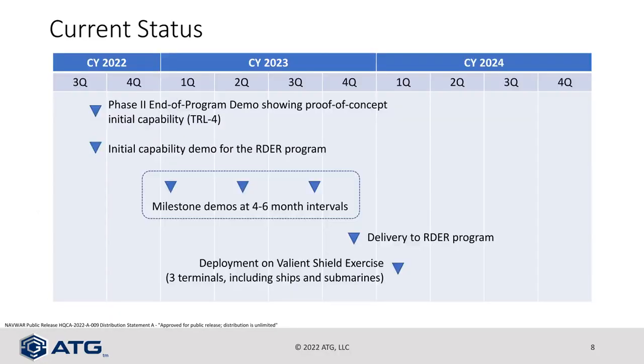Our current Phase 2 SBIR has concluded with the development of a TRL-4 antenna prototype and a demonstration of initial capability. Follow-on development efforts under the Army G2 ISR Task Force Rapid Defense Experimentation Reserve Program, or RAIDER, will advance the antenna from TRL-4 to TRL-6 in CY 2023. The development will culminate with participation in the Valiant Shield exercise in 2024, which will include 3 terminals on 3 different platforms, including ships and submarines.